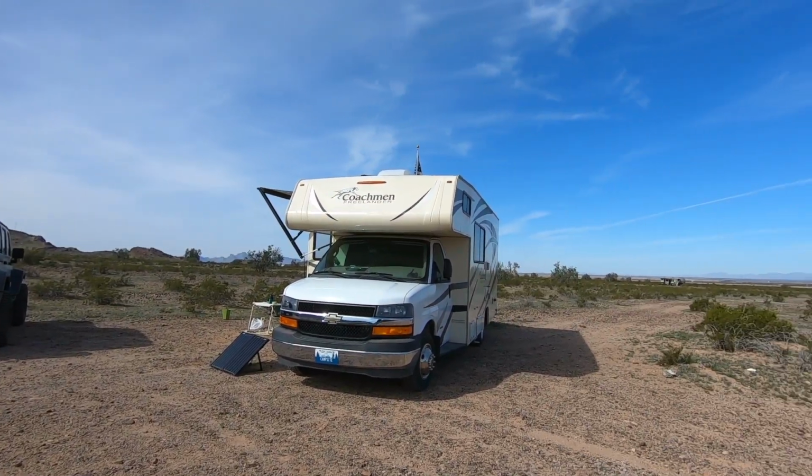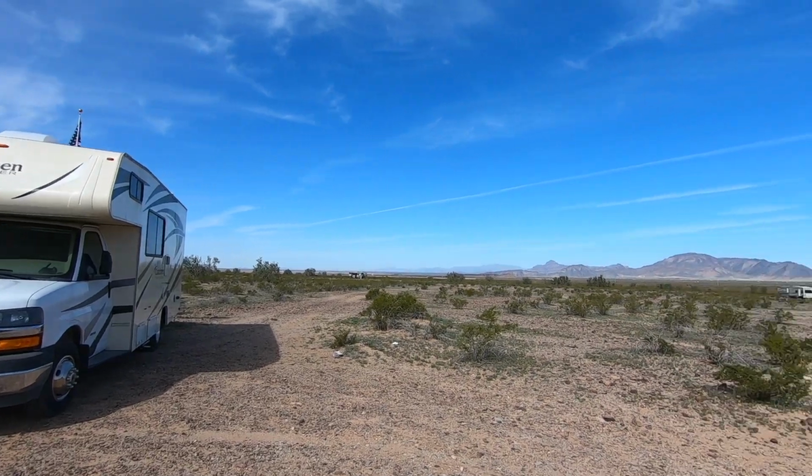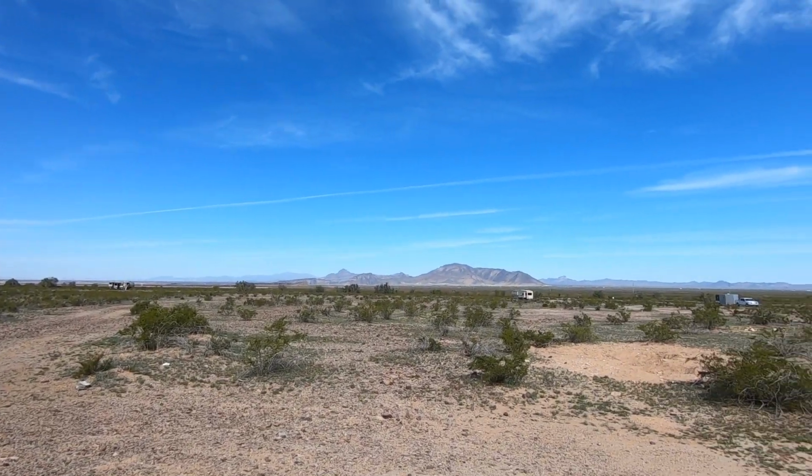And we're spending a weekend at Saddle Mountain BLM campground. So let me show you around Saddle Mountain. We've been here before. This is our second time. We came here last year about the same time. Beautiful weather, beautiful weekend. We're gonna do some hiking, show our new dog how to camp, Patch.